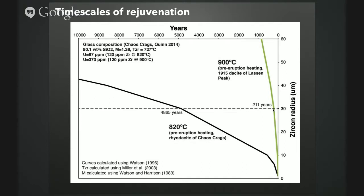So we have a little bit of a stopwatch now to say that the amount of time that it takes to heat up this volcano to get it to erupt has to be pretty short, geologically speaking. It might be decades to centuries to a few millennia sort of time scales. So we can take all this data that we've collected and fit it together into a model to think about what might be going on underneath Lassen that can take into account the composition of the zircon, the ages of the zircon, and how quickly they're going to dissolve, to think of what is happening. How do we get this volcano to rejuvenate, to be ready to erupt again?